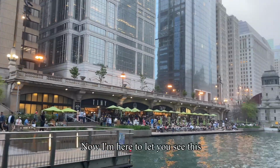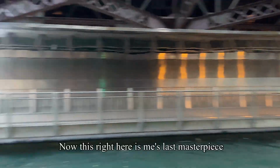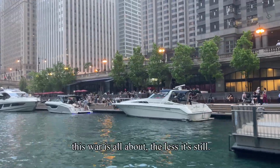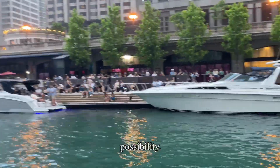Now on your left, you can see this tall, dark building known as the AB Plaza, formerly known as the Auditorium Tower. Now this right here is Mies's last masterpiece to the world. Here you can truly understand what less is more is all about: glass and steel. He really did believe in building good buildings that could connect to the infinite possibilities.